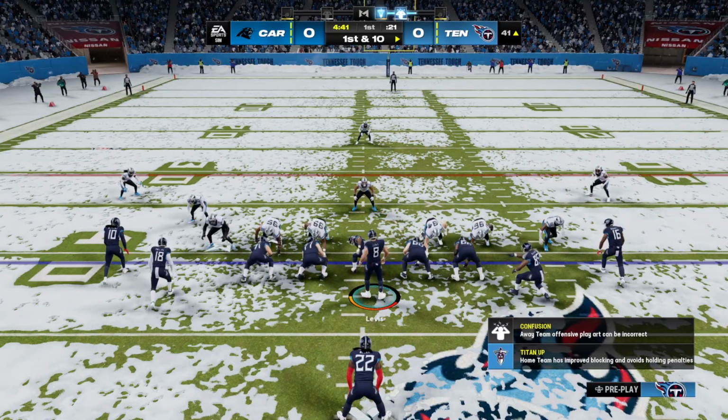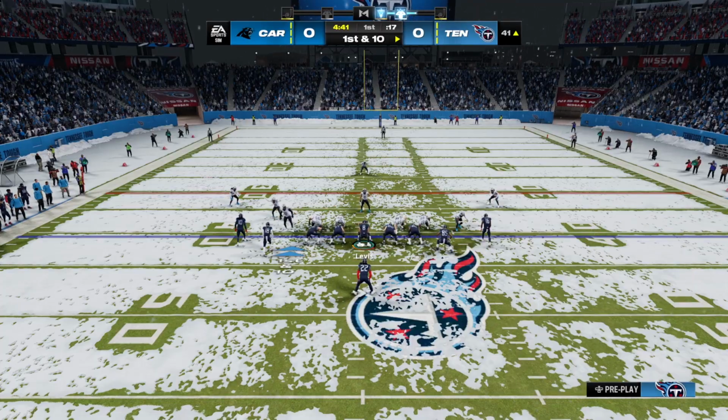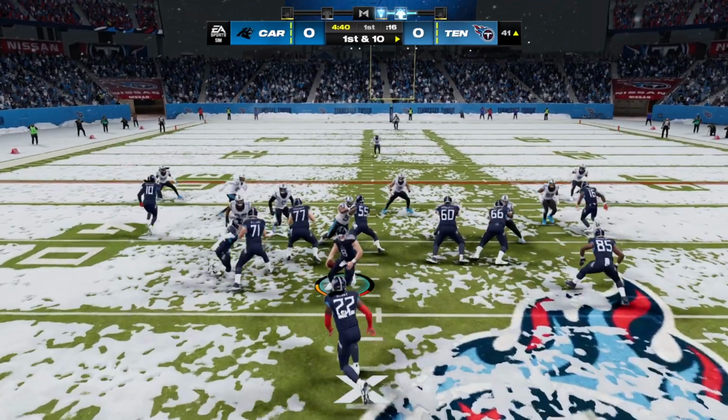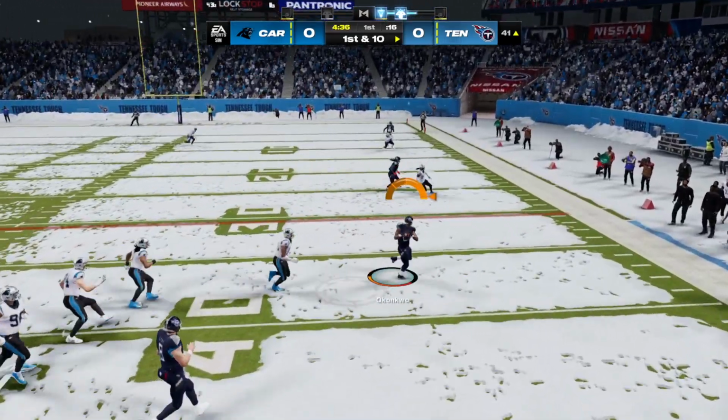The Titans coming back onto the field for their second drive. The last series for them, a little disappointing, forced to punt. And now they'll try to do better here and come away with some points as they begin this drive.